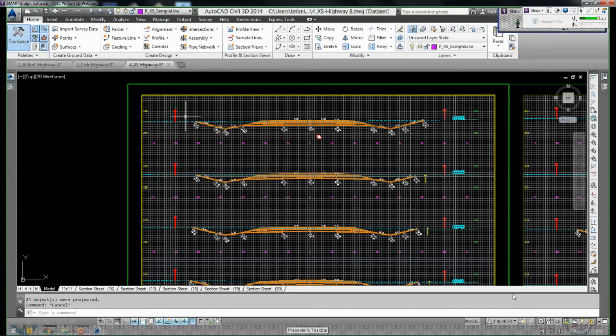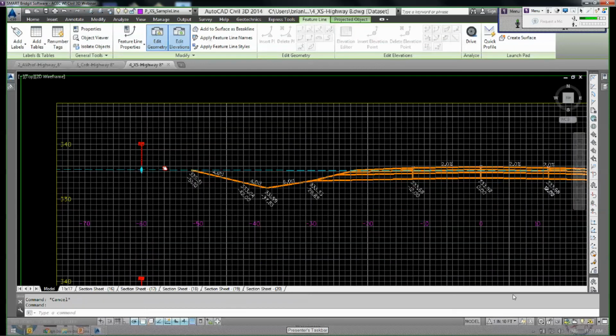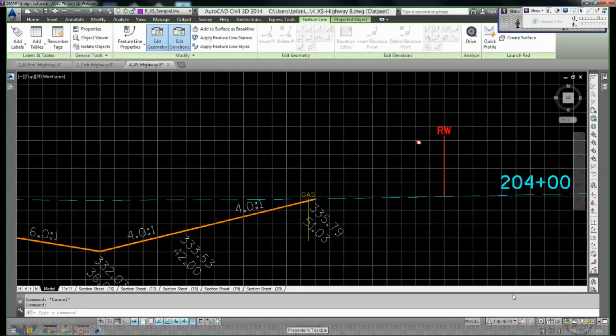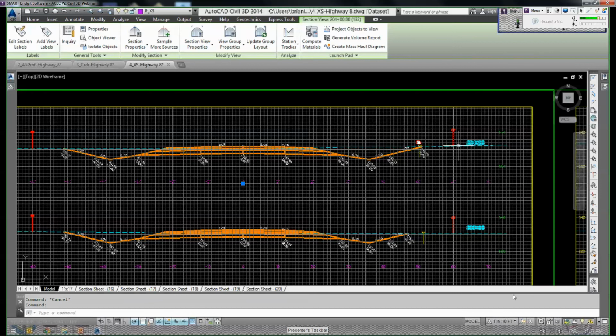So then we see it on the left side. We get right-of-way showing up as well. And the object will be slightly different. It's going to appear the same because it's using the same marker style, but this is actually a feature line projection, whereas over here, this is an alignment that's added to the profile view.